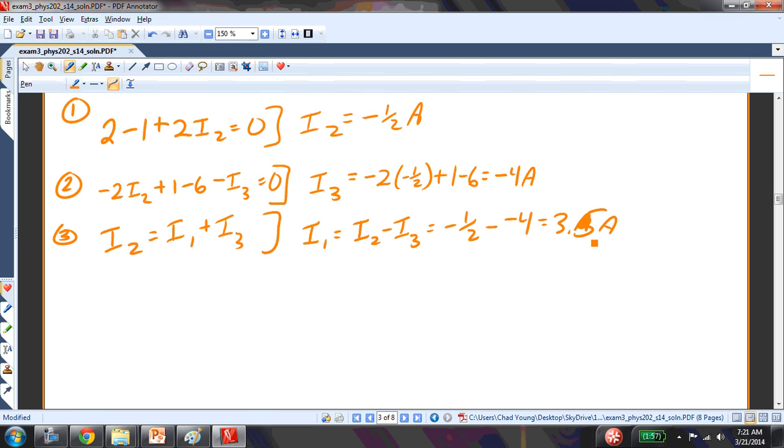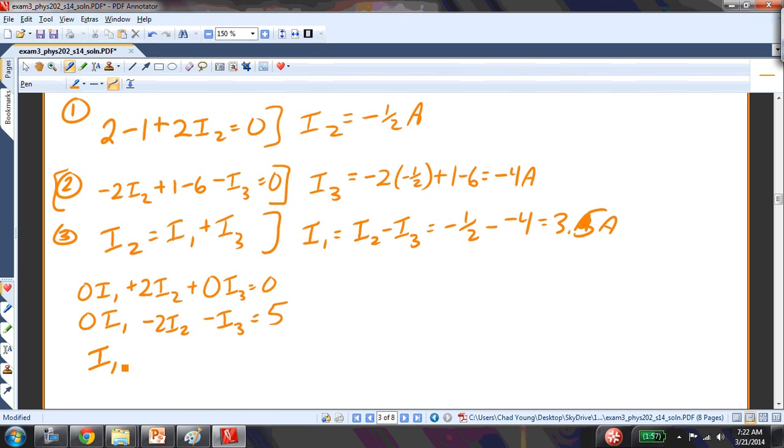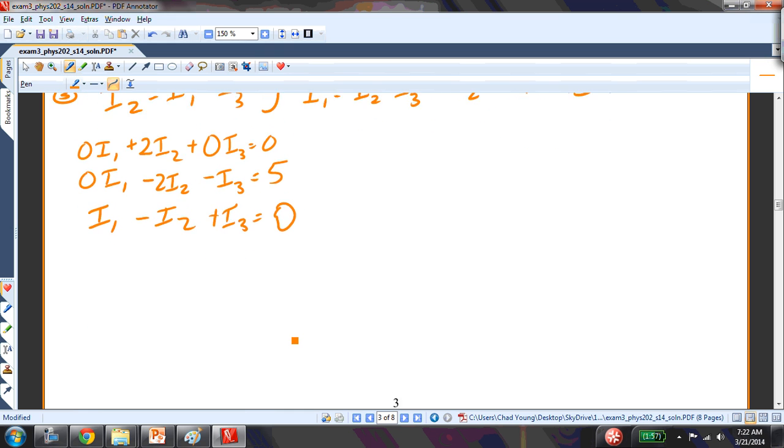I'm going to write up my equations here. And let me just rewrite these equations here. So I have 0I1 plus 2I2 plus 0I3 equals 0. And I have 0I1 minus 2I2 minus I3 equals 5. I'm just rewriting these equations in this form, I1, I2, I3. And then I have I1 minus I2 plus I3 equals 0.